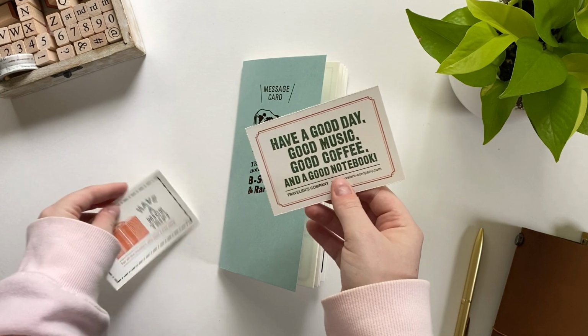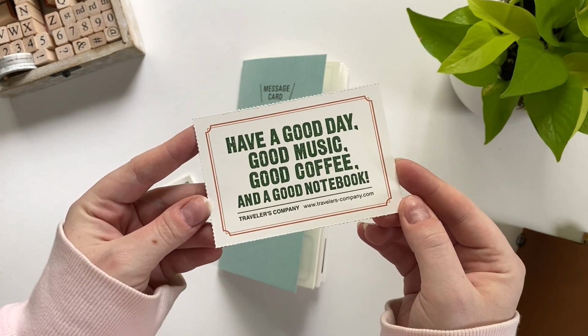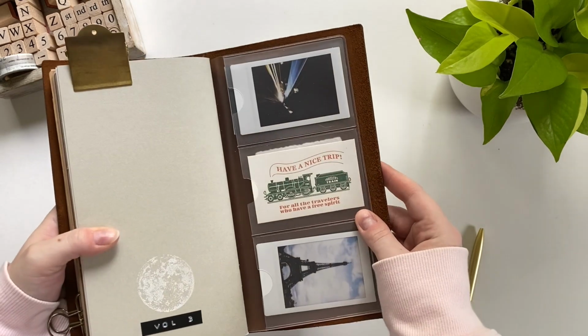This is actually, I thought I'd show you guys my favorite card. I just love the saying. I mean, it would be even better if it said good tea, not good coffee, because I don't drink coffee because it makes me extremely nauseous.